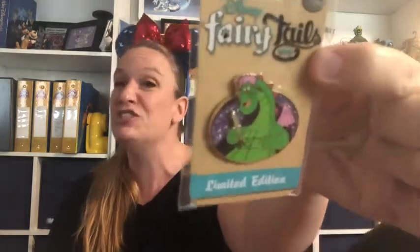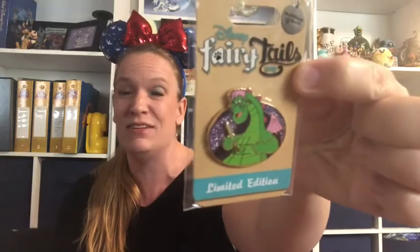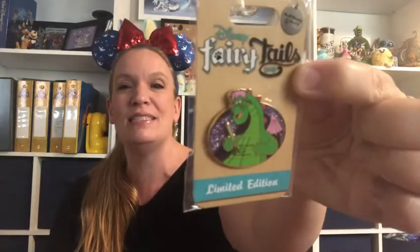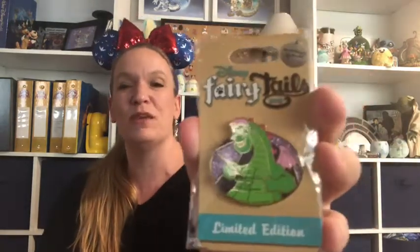So, I've been kicking myself because last year's pin event, which was held right at Epcot, and I didn't even know it was happening, was themed fairy tales, and they had quite a few pins that featured Elliot on there. So this little buddy I was able to get from Maya.